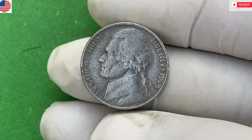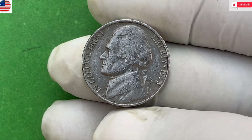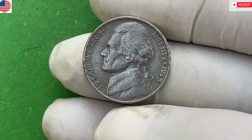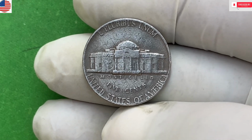If you've ever looked at your spare change and thought, there's no way this old nickel is worth anything, you might want to think again. Because today, we're going deep into the story of a small coin with a big secret, the 1973 Jefferson Nickel. That's right. A 5-cent piece that many people have tossed into tip jars, parking meters, or piggy banks without a second thought could actually be worth more than most people expect.